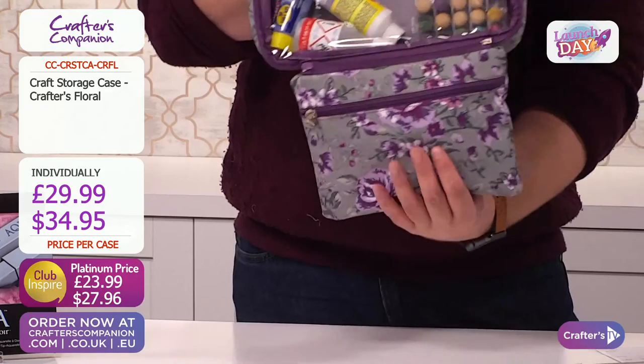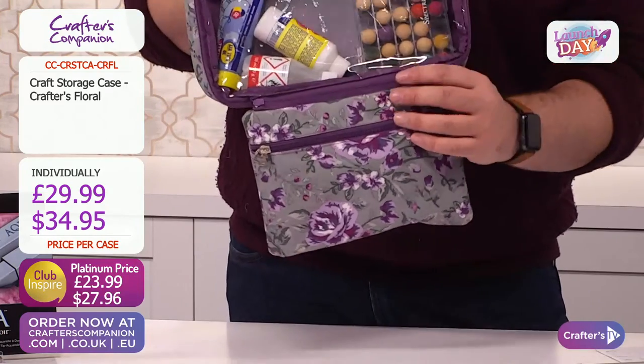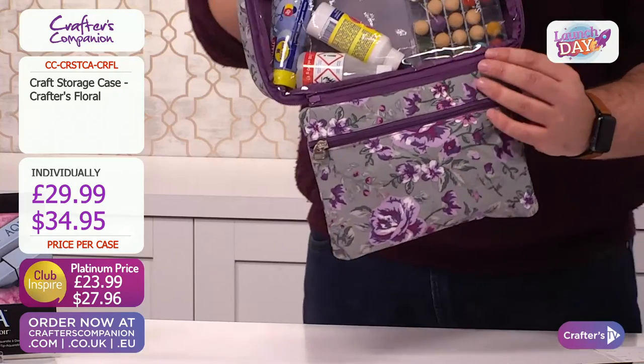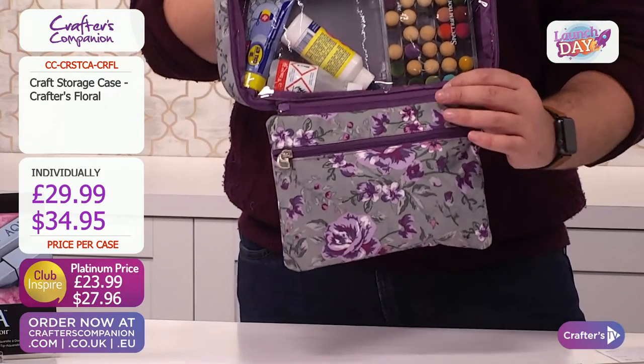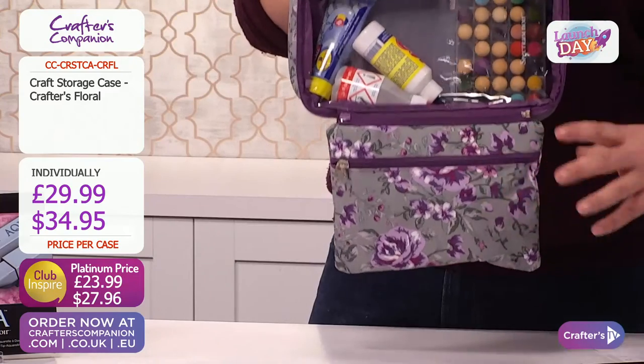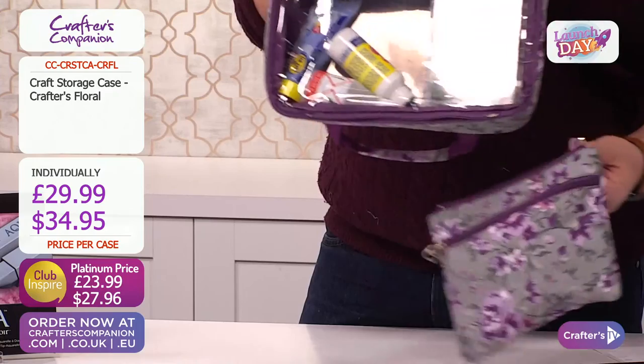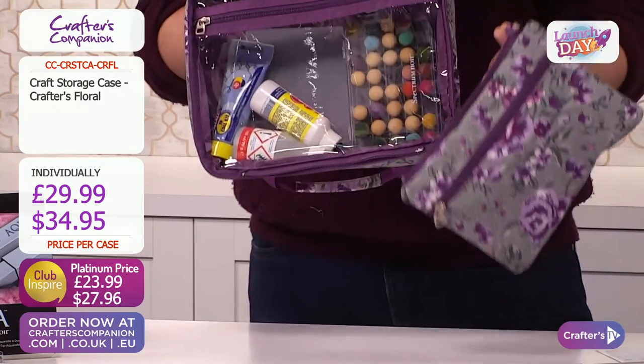The final piece, the pièce de résistance, is this little bit here. Flaps at the bottom. Now, this is perfect for pencil cases, and I'll tell you why. You've got that zip there at the front. Again, nice and secure. However, if I just do that there, it now comes off.